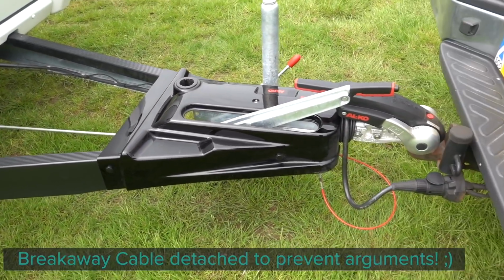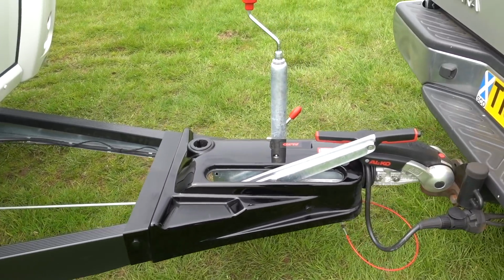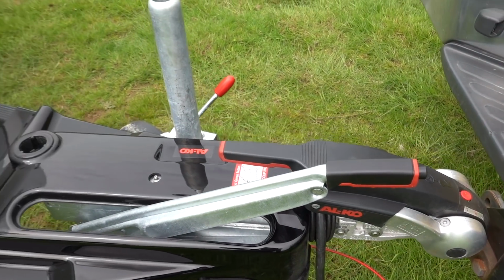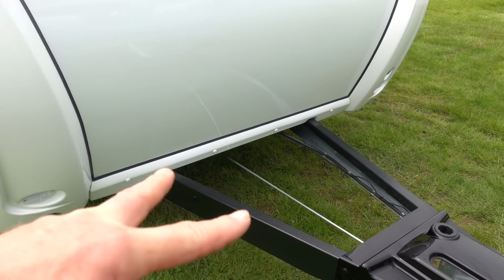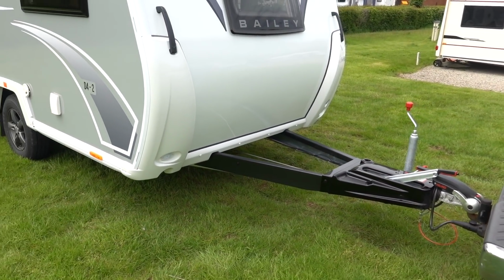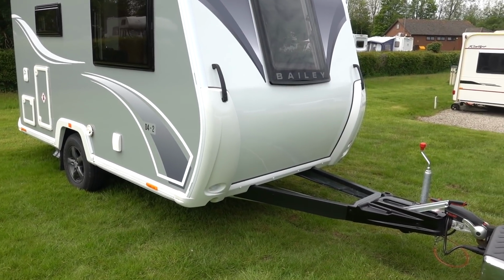It's got a nice long A-frame, as you can see, which does help with the towing and the smooth towing. We've got the Alco stabilizer hitch here, which is fantastic. And you might be thinking, well, that's quite a naked large A-frame. The reason for that is because Bailey do sell, through their Prima Leisure outlet, either a cycle rack or a storage box to go on the front.